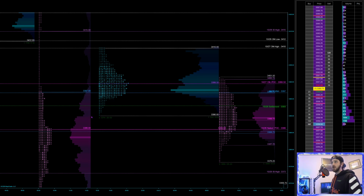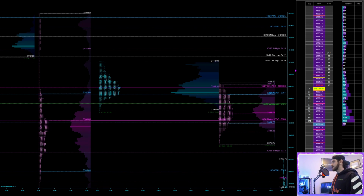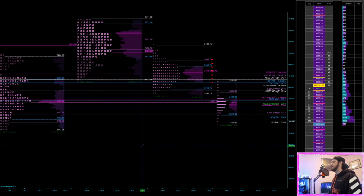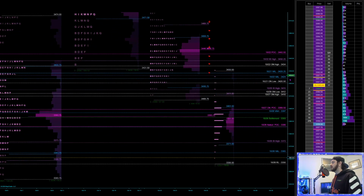And I would be looking to target these levels down here. So the overnight low, of course the value area high from yesterday. We had a naked point of control from yesterday's session at 33.86 even as well. And then we had some more levels further. But my last downside target was 33.7325. And I believe that was because we had a weekly profile level in this area.